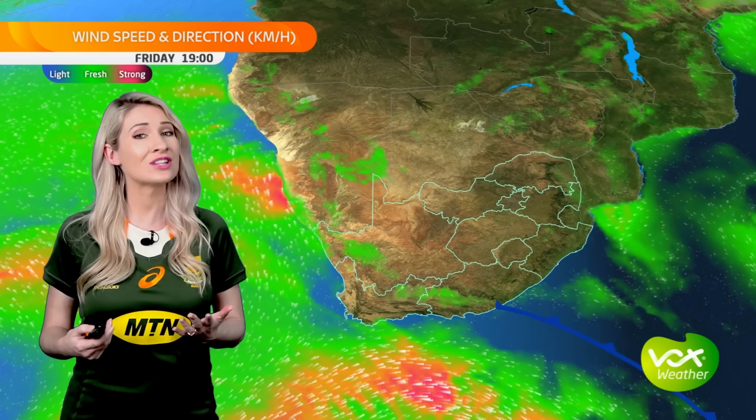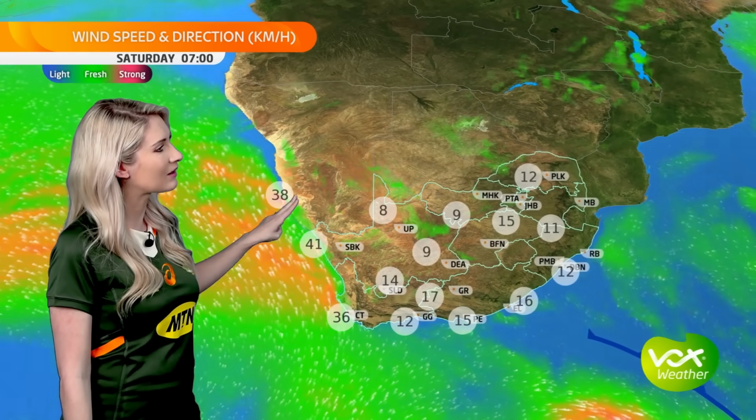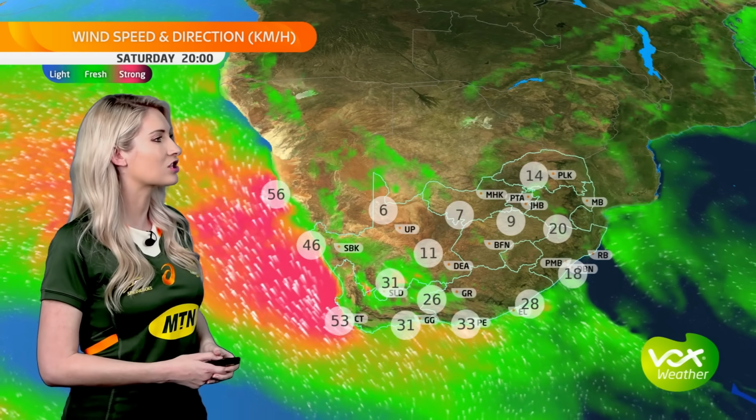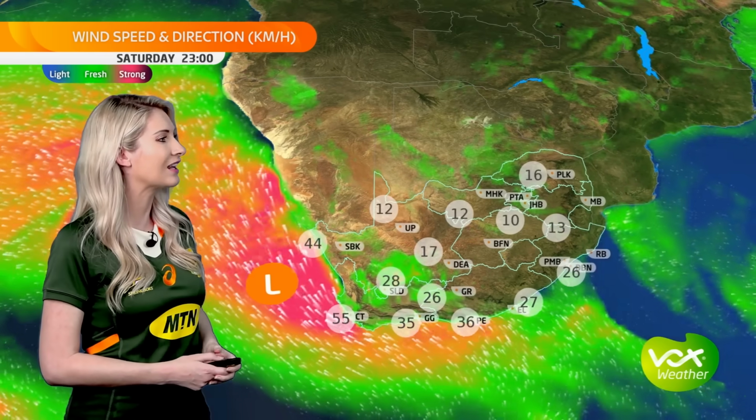Strong winds also associated with cut-off low weather systems, and on Saturday, a strong southerly wind expected to pick up here along the west coast, and also gusting winds ahead of thunderstorms over parts of the Northern Cape and the Free State, and a fresh onshore flow for the southern coastline, bringing in lots of rain.